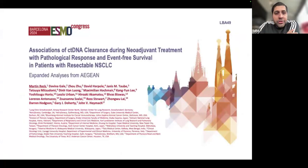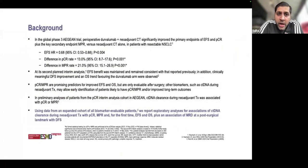So the first trial which we are going to discuss is the AEGEAN trial. It has been discussed already. The main thing which we're going to discuss is the ESMO update, where it evaluated the ctDNA clearance during the neoadjuvant treatment with pathological response and event-free survival in patients with resectable non-small cell lung cancer. Just a bit of background, perioperative durvalumab and neoadjuvant chemotherapy improved the primary endpoint, plus the secondary endpoint of major pathological response. So for event-free survival, the hazard ratio is quite good. It's 0.68. Similarly, the pathological complete response and the major pathological response rates are also quite good, 13% and 21%.